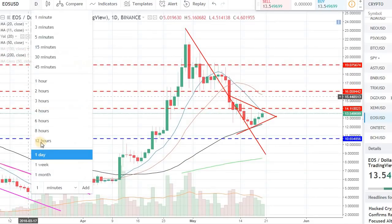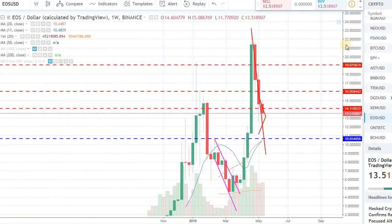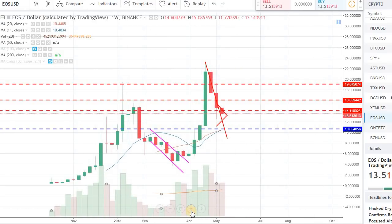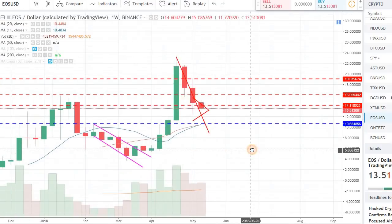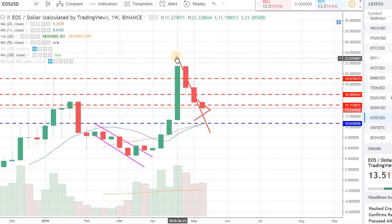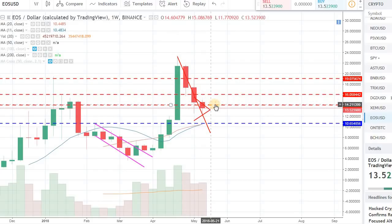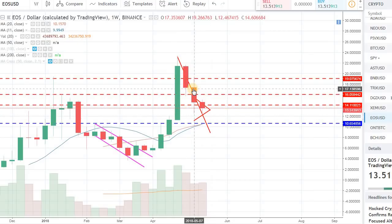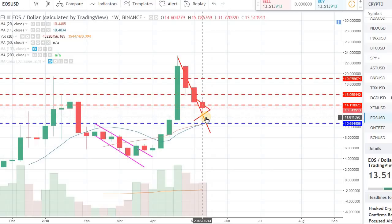Let's look at the weekly real quick. I'm going to zoom this in a little bit. We had this huge spike, made the all-time high, and sold off. The next week will start somewhere around that $13.50 or $14 mark. Next week will be very critical for EOS in my opinion, because it will dictate whether we get out of this downtrend, or we are ready to have another leg down, to make another low around $11.86.